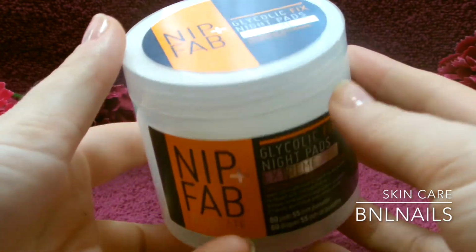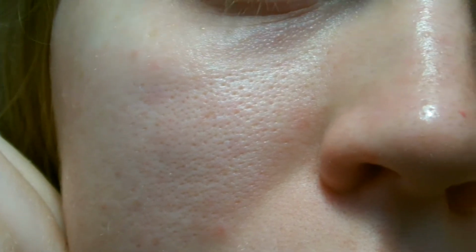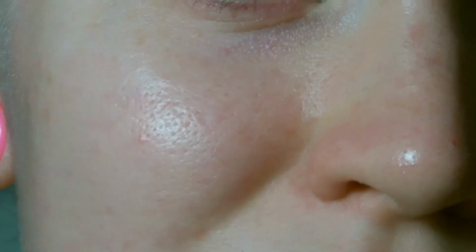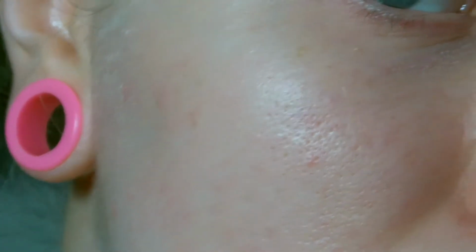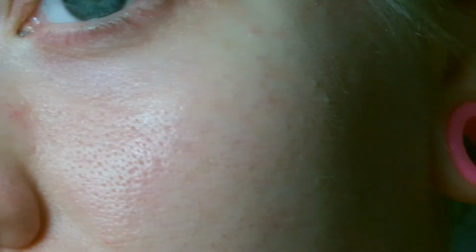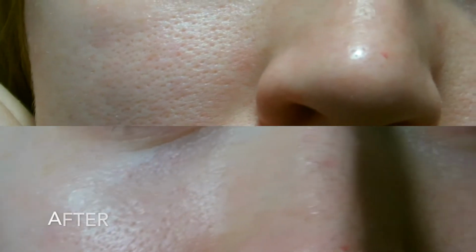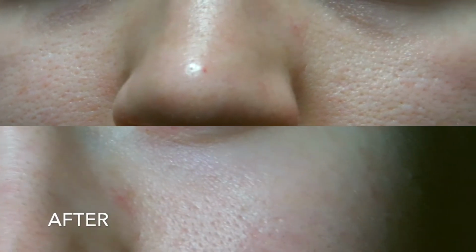Basically, this is what started my obsession with Nip and Fab. I stopped using my glycolic pads for a couple of weeks so I could show you the difference in my skin. So this is my pores before, and this is what they look like, and my skin looks so awful. And then this is them after. As you can see, my skin just looks so much brighter and clearer. No blackheads, and my pores are just so much more closed.